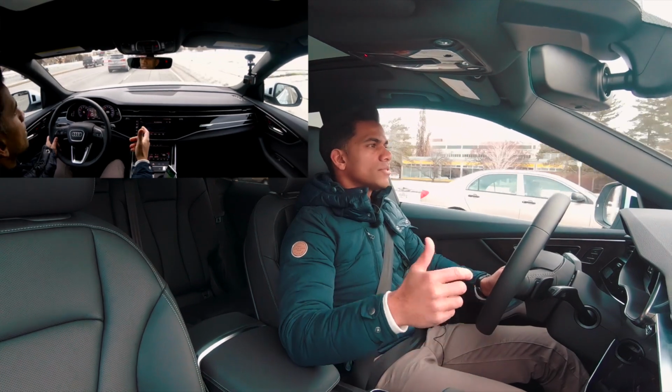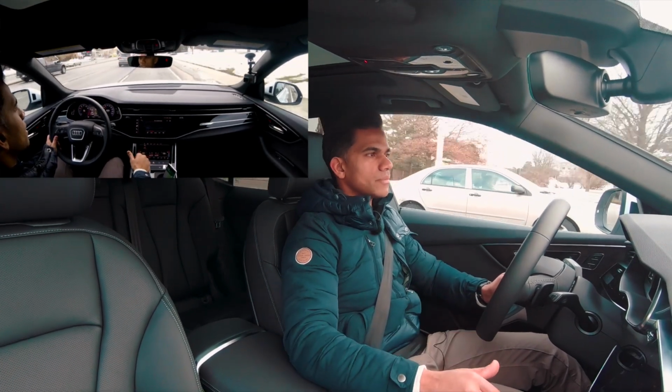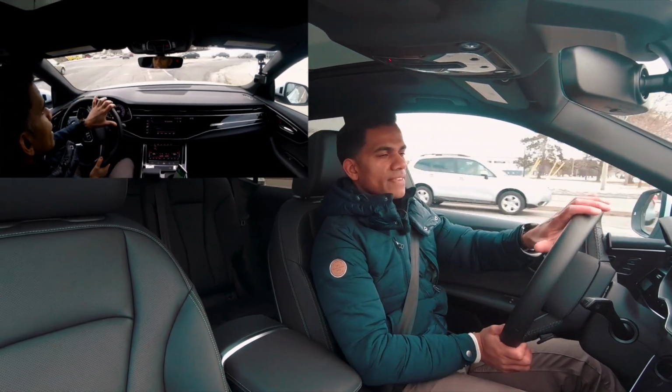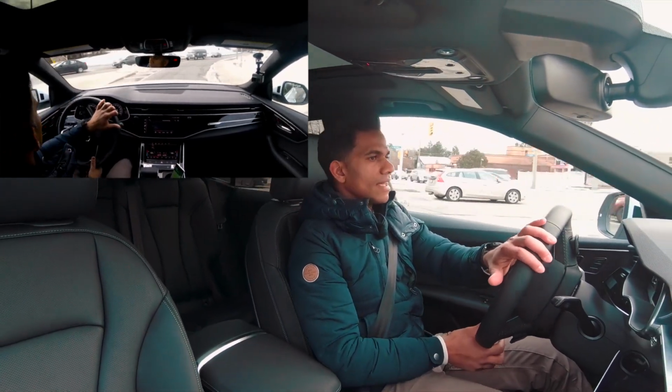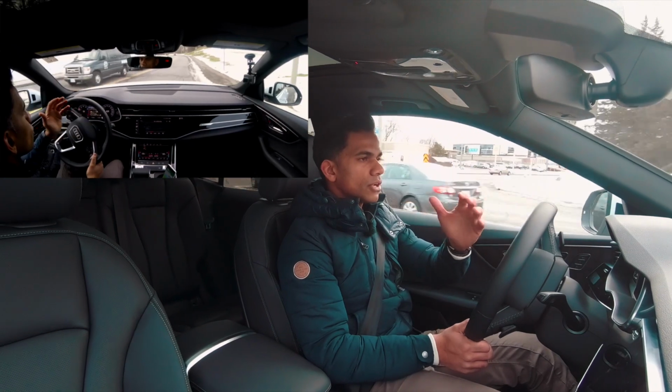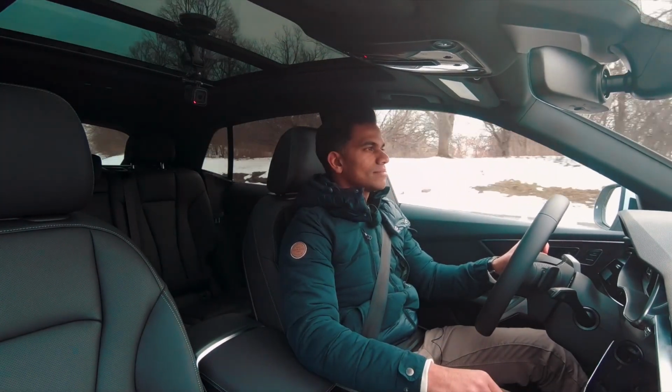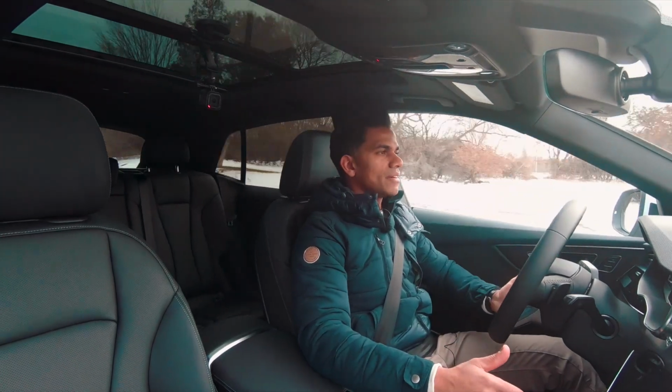So if you're a 2-kid family or a 1-kid family, this Q8 will be the ultimate sports SUV that you can cruise around in to look good and have the practicality of an SUV or a family vehicle in that manner.